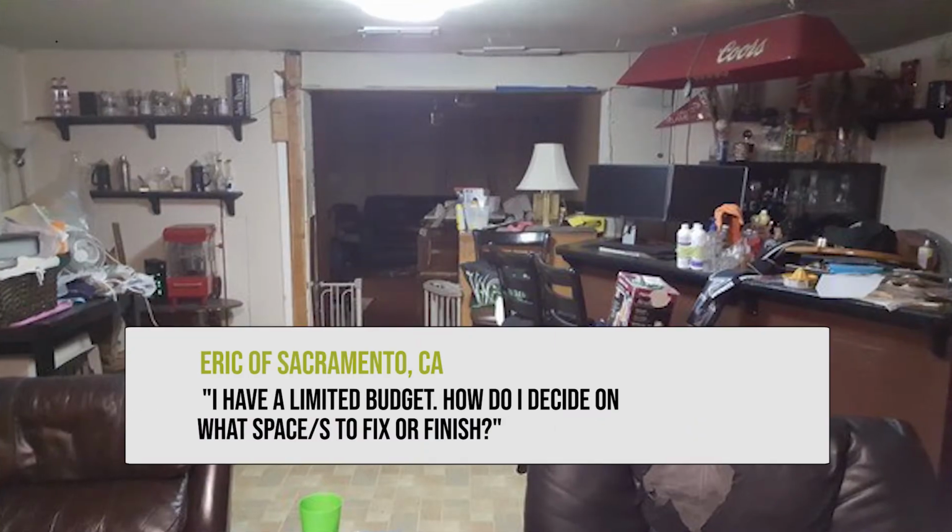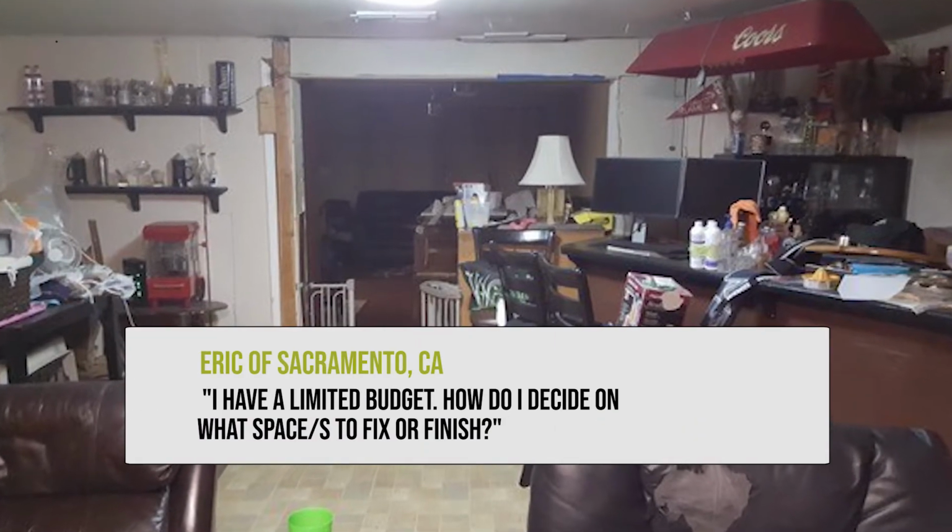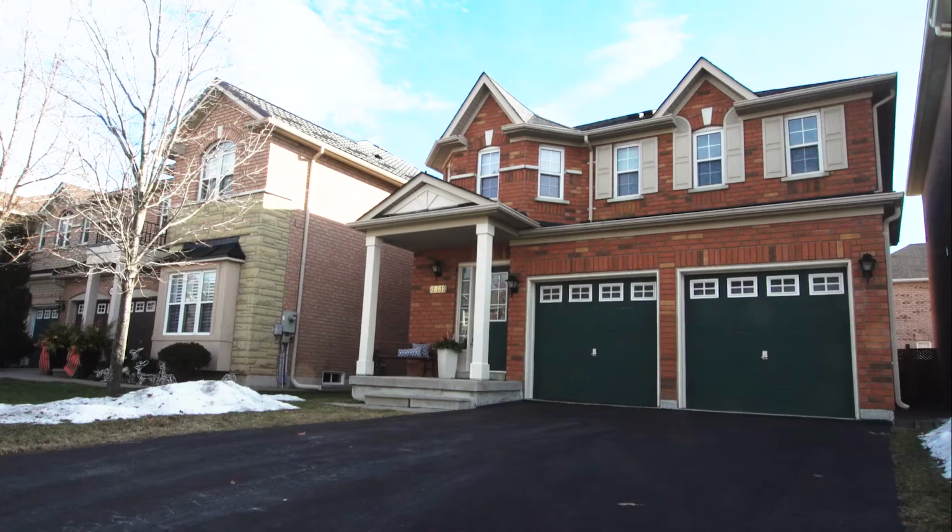Eric from Sacramento sent a picture of his man cave. Now Eric, I like this bonus space for you, but the problem is it looks extremely dated. But just because it's a basement doesn't mean it should feel like a basement. Eric, you're not the only person with this issue. I know a lot of houses out there that need to spend the money more wisely. In fact, I found one listing I'm going to show you right now.